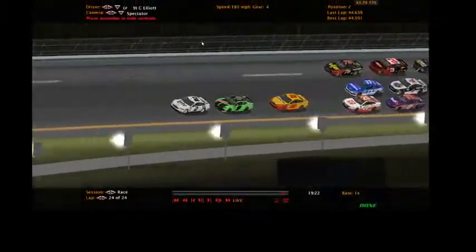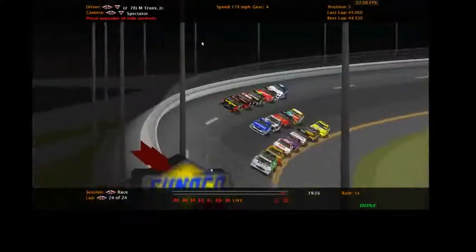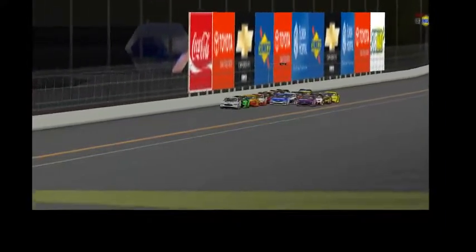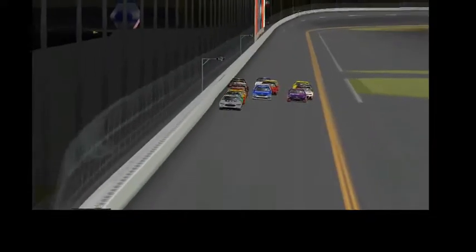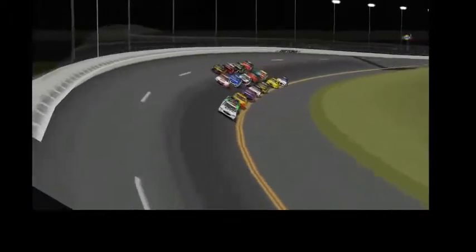Brad Keselowski wins it. Chase Elliott second. Joey Logano third. Erik Jones fourth. And Martin Truex takes home the 5th position. A great race, 3 wide all the way through for 24 laps. An interesting finish there. Brad Keselowski, a great job bringing that car from the back all day. Leads it and wins. Chase Elliott will come up with another 2nd place finish once again.